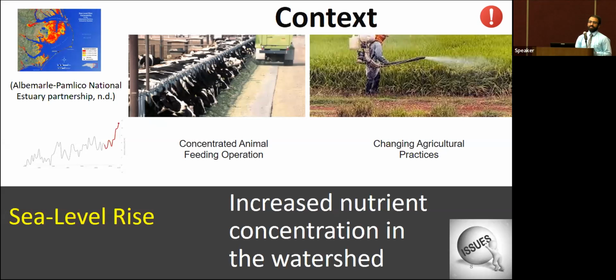Eastern North Carolina is currently facing two major issues. First, it is a global hotspot for sea level rise. Second, there are changing agricultural practices, and CAFOs are giving a large amount of nutrient load on the watershed.